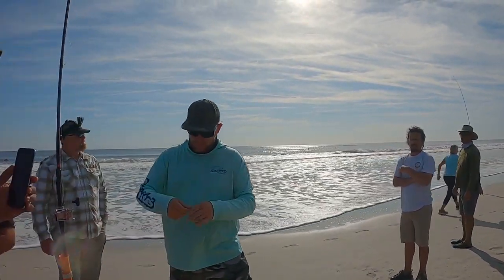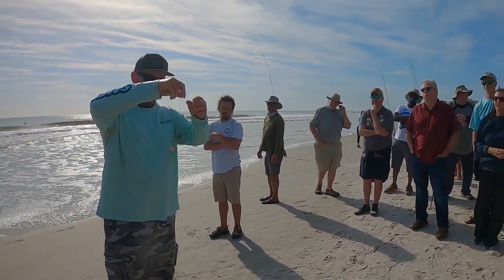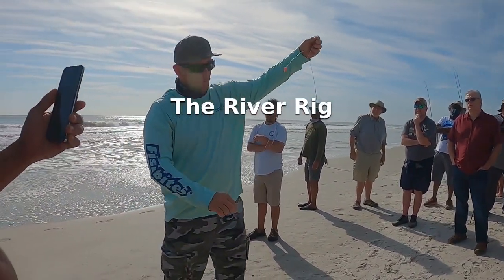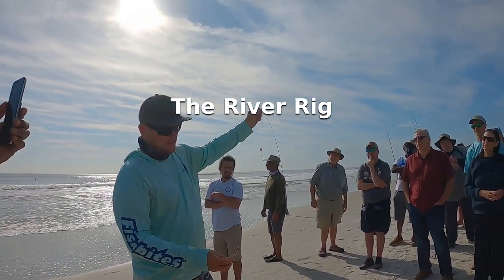this is the rig that's really been working. I've got to get the name of it. I learned it from a buddy from North Carolina. It's all one piece of line. All you have is one swivel on it.